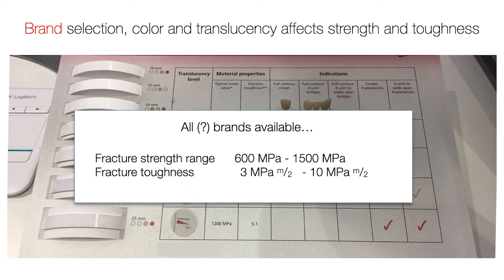If you look at all brands available on the market, then you can say that there is a fracture strength range from 600 to 1500 megapascals. And there is a range of fracture toughness in between 3 and 10. And that is, of course, a vast difference when you compare different materials.